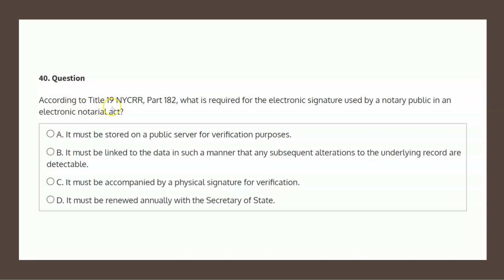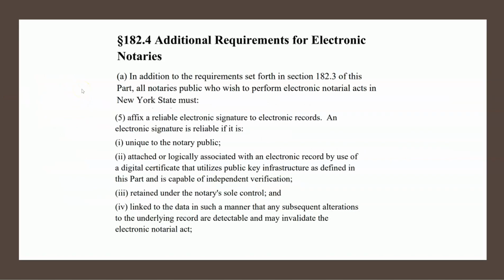According to Title 19 NYCRR, Part 182, what is required for the electronic signature used by a notary public in an electronic notarial act? Let's have a look at that Part 182, and particularly Part 182.4 of the Notary Public License Law, which is entitled Additional Requirements for Electronic Notaries.